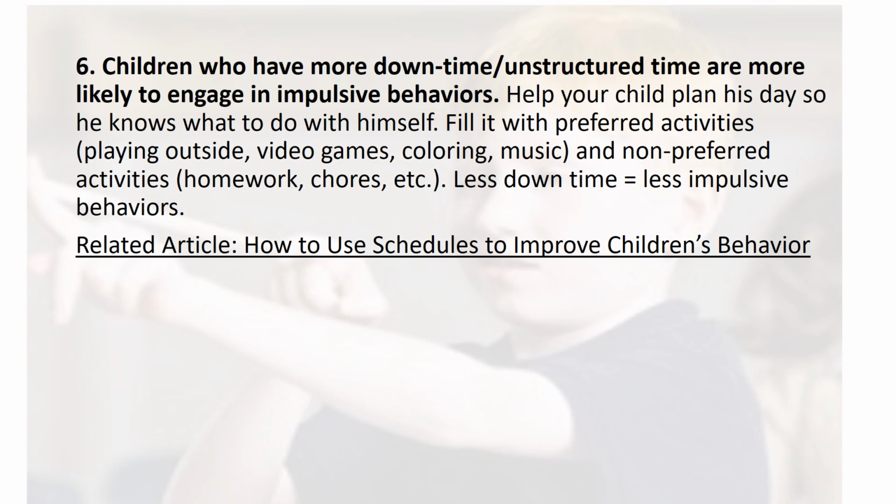Strategy number 6. Children who have more downtime and unstructured time are more likely to engage in impulsive behaviors. Help your child plan his day so he knows what to do with himself. Fill it with preferred activities like playing outside, video games, coloring, music, and non-preferred activities like homework and chores. Less downtime equals less impulsive behaviors. For a related article, see how to use schedules to improve children's behavior.